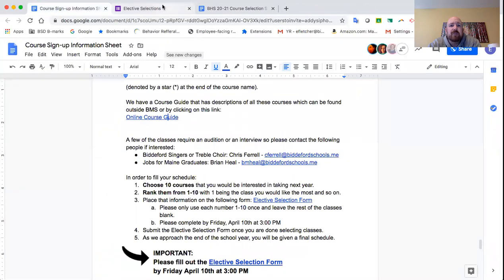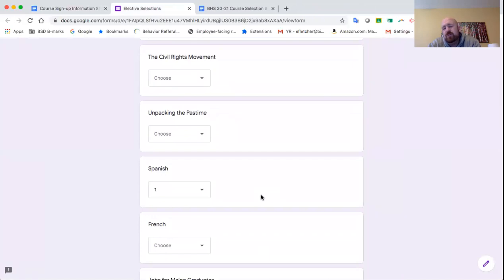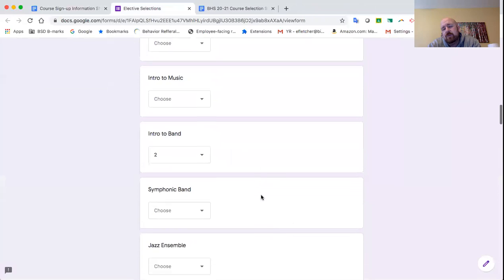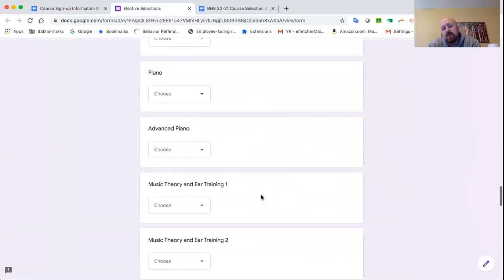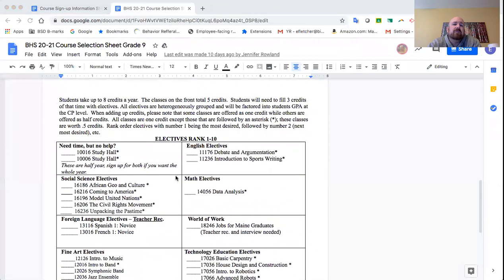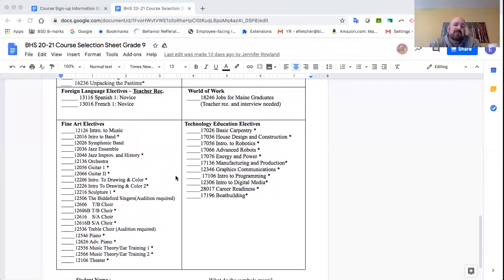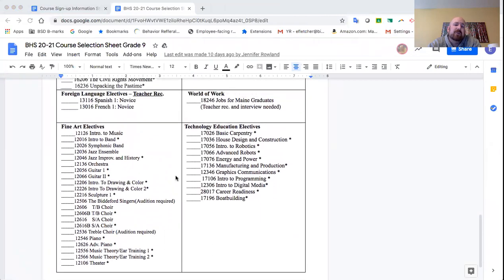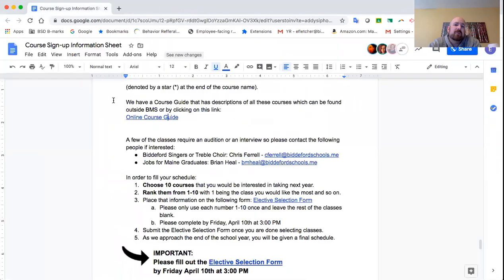To find out which of those electives that you like, make sure you fill them in using your drop-down menus. When you're using this sheet, please only put each number in once so that your counselors will understand exactly what classes you want and which order you'd like them in. Again, here's a printable sheet. It's nice if you can print this out. It gives you an easy place to do some numbering to make sure you get your 1 through 10 down before you open up that form.